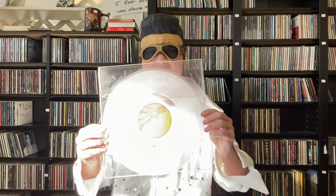This is Tales of Mystery and Imagination. It's all songs based on Edgar Allan Poe's stories or poems, Alan Parsons Project. This is a cool one to have. It's not the kind of thing you want to listen to every day, but it's interesting. I always like that one. About $10. I just thought this one was interesting. Maybe I'm wrong. Rise, Herb Alpert with clear vinyl, $7.